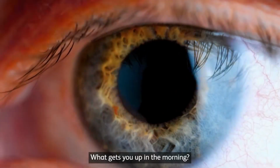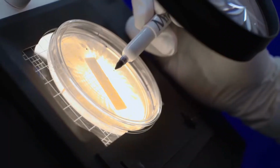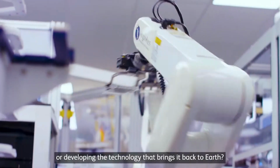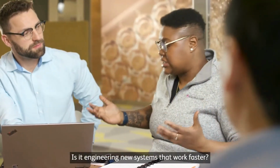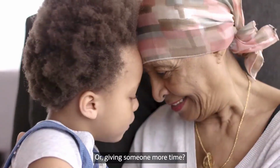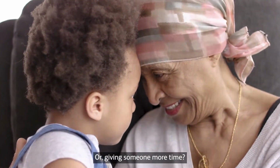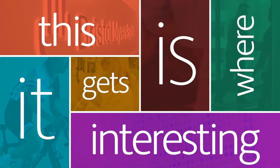What gets you up in the morning? Is it working with big data or small molecules? Is it blue sky thinking or developing the technology that brings it back to Earth? Is it engineering new systems that work faster? Or giving someone more time? This is where it gets interesting.